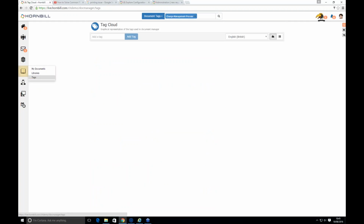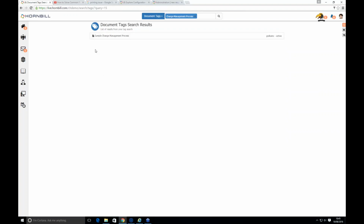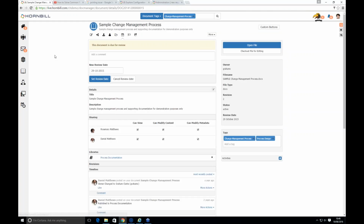We've also introduced a new feature of a tag cloud, and this will group all of the tags against all of your documents in the system together in cloud form. The ones that are used the most are shown the biggest, and then again each one of these we can click into. So our change management process is in the top left there, and there's our document again.